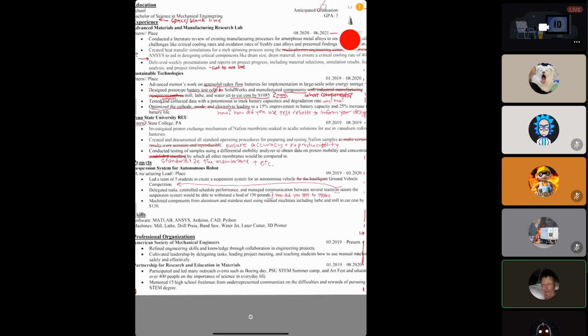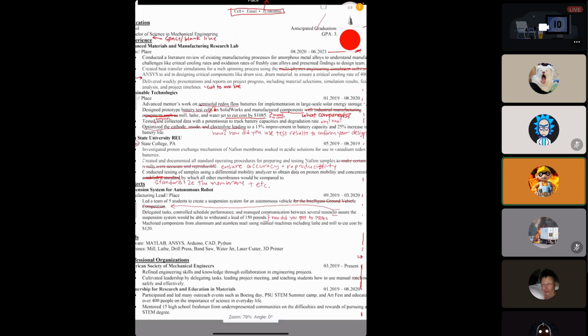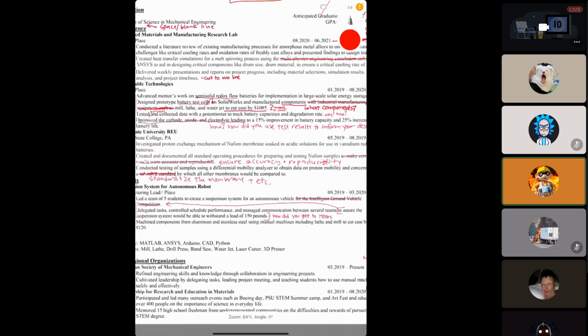Yeah, the objective of this competition is for your project to withstand this kind of load. I agree. That seems to be the implication here, that there was a set requirement for them to be able to withstand that load.